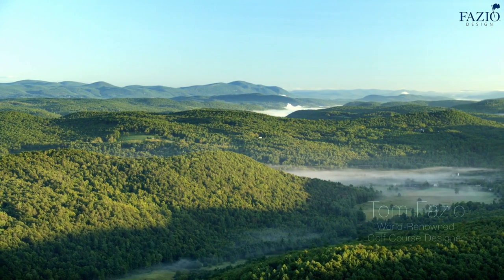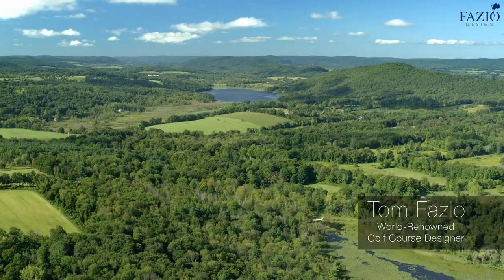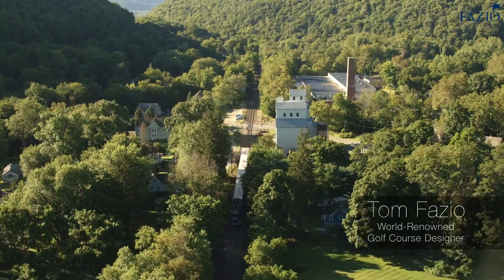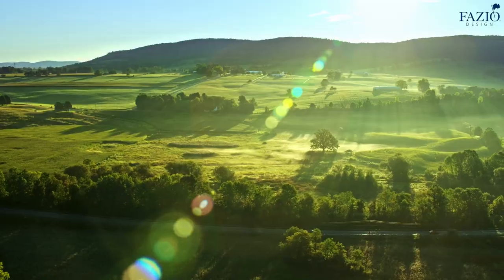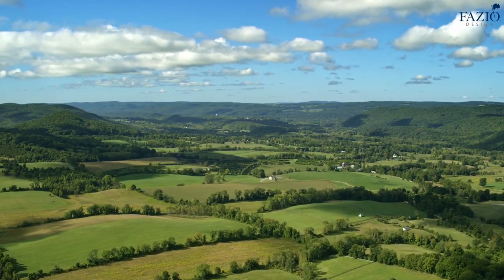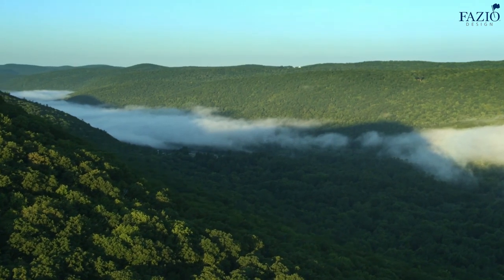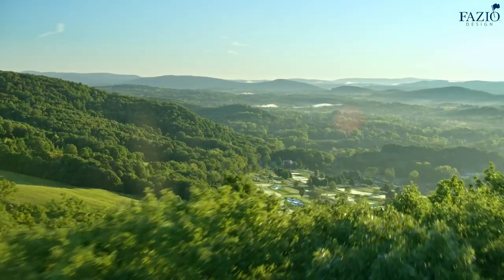Any project for discovery is exciting, especially up in this particular area. The Hudson Valley is kind of almost home for me. The first time I was on the Silo Ridge property, I thought, holy mackerel, this kind of reminds me of Ireland. Big open fields, now surrounded by the hillsides and mountain ranges along it, which obviously is a great feeling for golf.